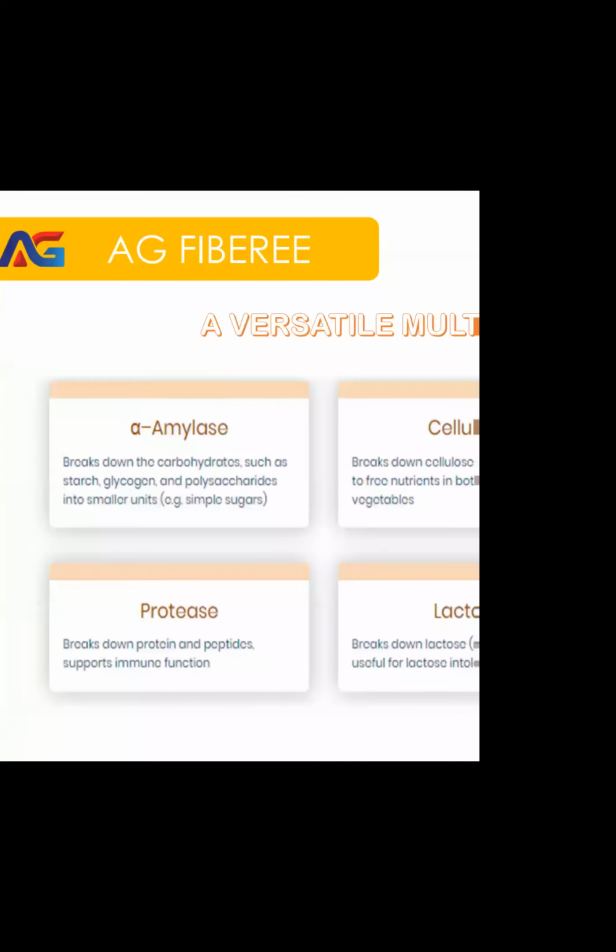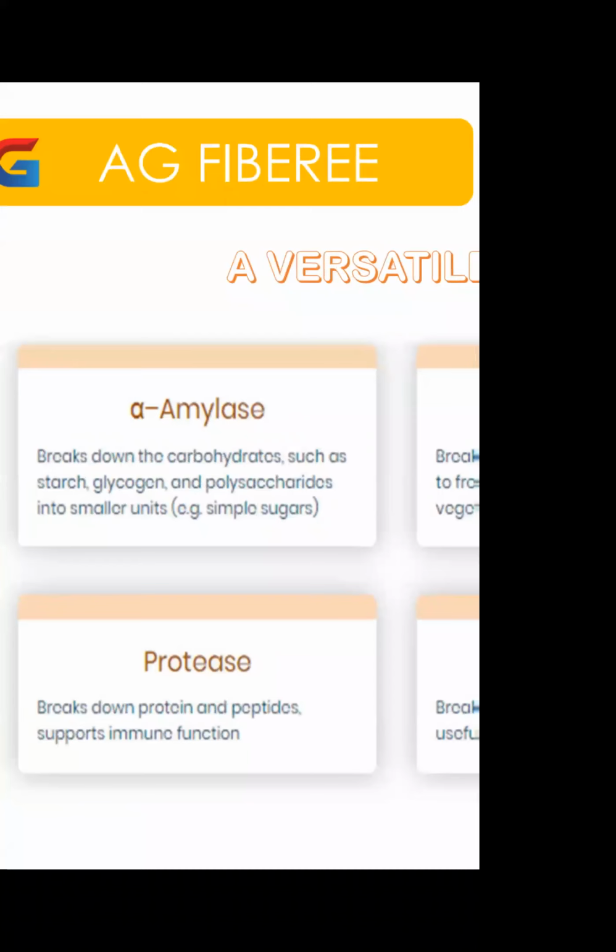There's one called amylase, and it breaks down carbohydrates. Amylase is the enzyme that breaks down carbohydrates. It's an enzyme or a special protein, and most of the amylase you have in your body is made by your pancreas and the salivary glands. And it will help digest carbohydrates as written there. So simply understand that it will help digest carbohydrates.